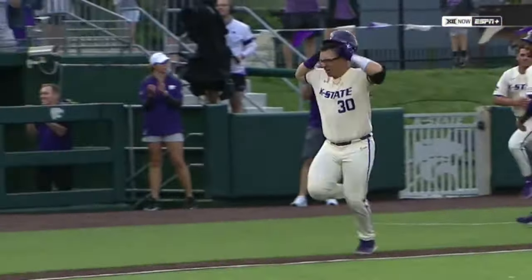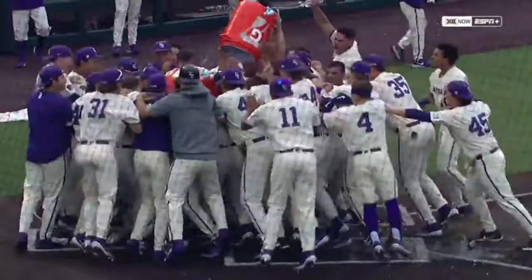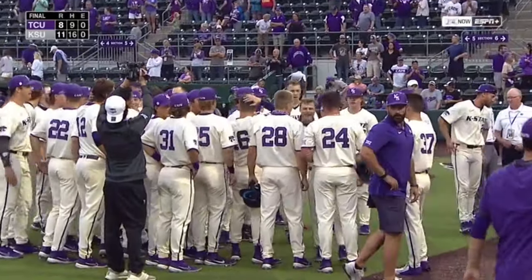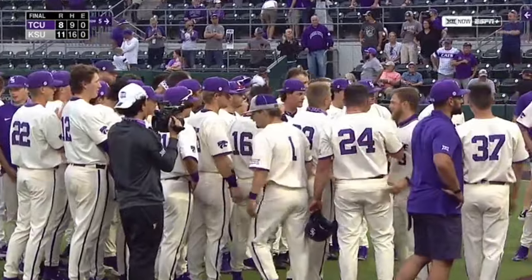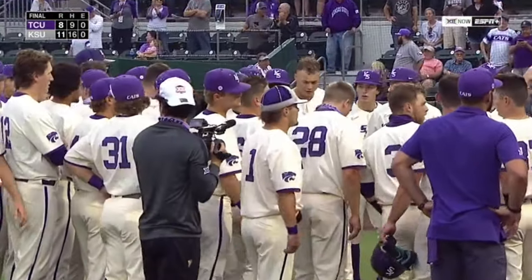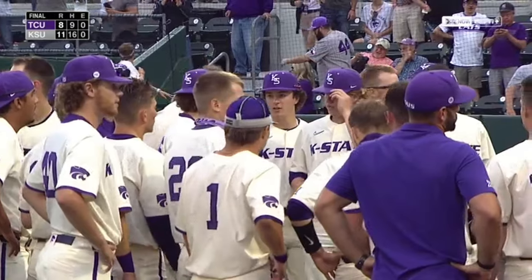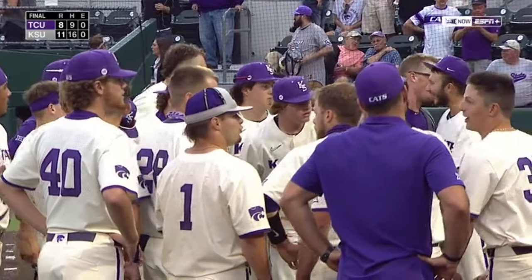Yeah, they've been getting him out with soft breaking pitches. He was sitting on it. Green hung it over the middle of the plate and launched it. That was a no-doubter. What a comeback by the Wildcats. Just shows the heart, the soul, everything that Pete Hughes and the coaching staff have been working on all season long with these guys. Just absolutely, it gets chills up your back if you're a Wildcat fan right now.